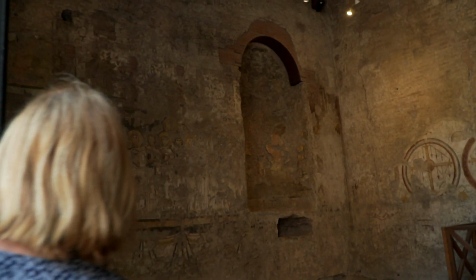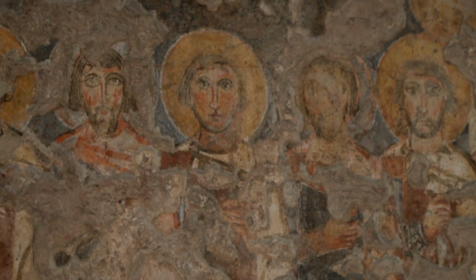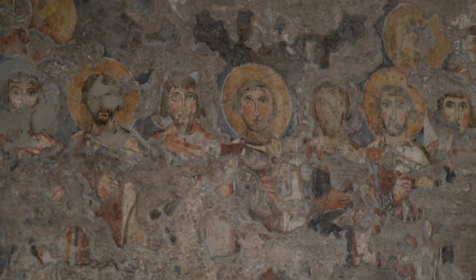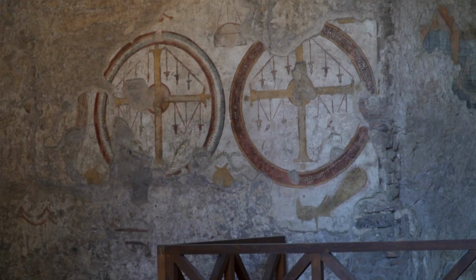Oh my gosh, wow, it does, doesn't it? Almost looks like the Last Supper on the wall here. I believe those are the soldiers, but with the halos around them, they have to be deities, right? Saints yeah, or something.